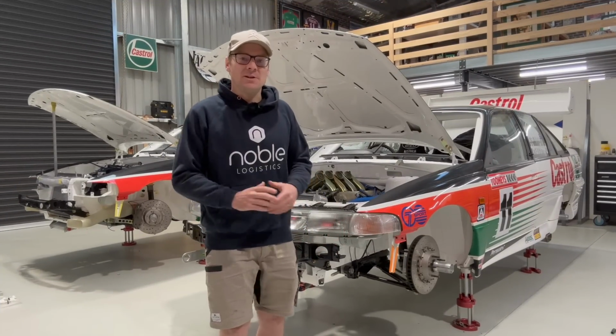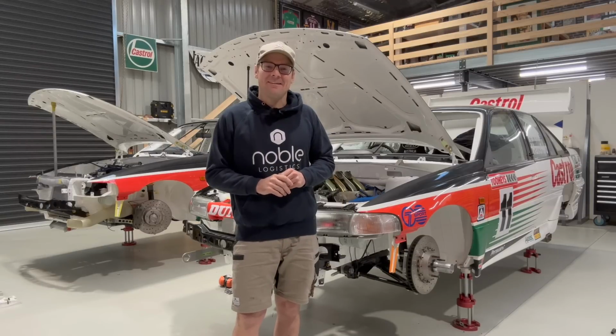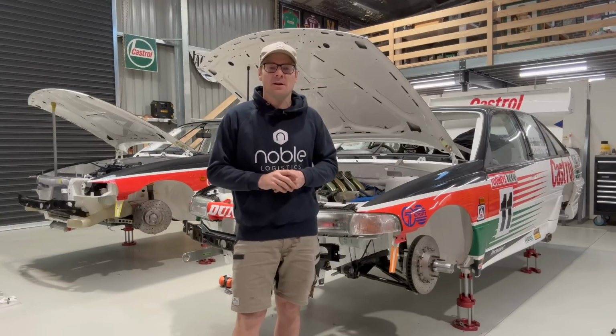Yes, so that was putting the engines in the cars. Nice little cameo from my wife Tara there, when we're putting the engine in this rocket.